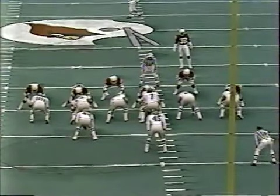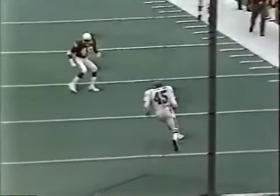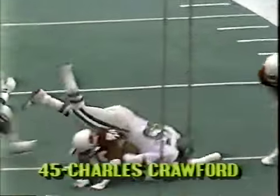All right, now follow to the left side of your screen. Byers, 42. He takes the ball. Now he attacks the corner. If they come to tackle him, he just flips it out there, just like sandlot football. Now Crawford's up there one-on-one on Lionel Washington. He makes the tackle. Wow. Boy, Leonard Smith really made a tackle.